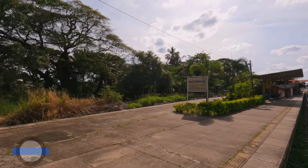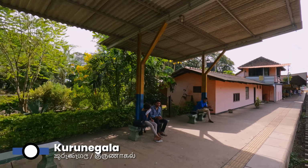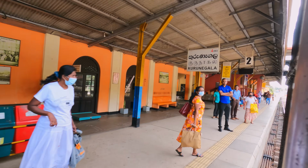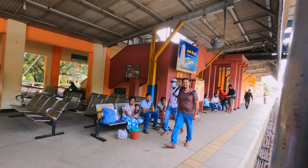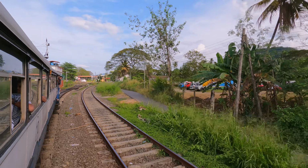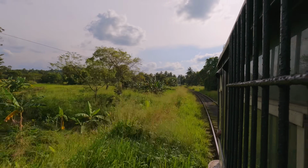Our next station is Kuru Nigala, one of Sri Lanka's major cities and by far the largest place this train serves. From here we get very busy, with many passengers looking to travel to Polgahawela. With such little room available, some passengers even take to riding by the door, including me.